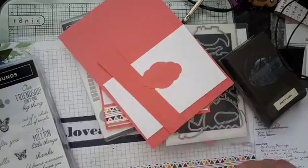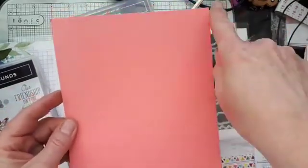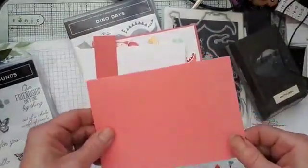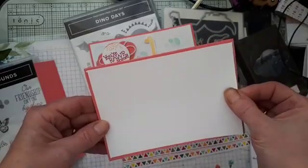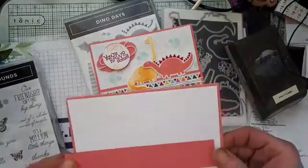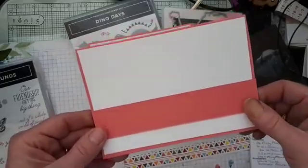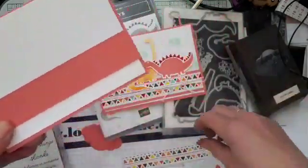So let's get all our bits out and let me find my card stock and things ready to start creating our card. Right, so our card stock here is half a piece of A4 card that I've cut 14.9 centimetres that way, and I've scored it at 10.5, and then we're going to fold it in half just there to make our card base.